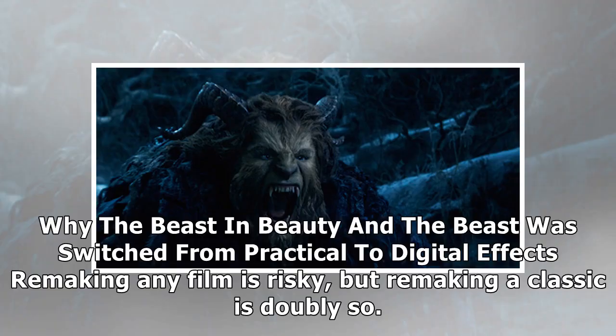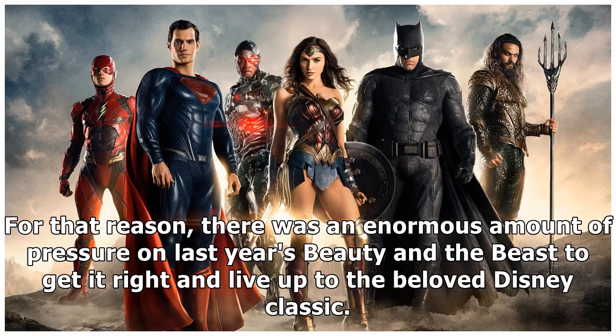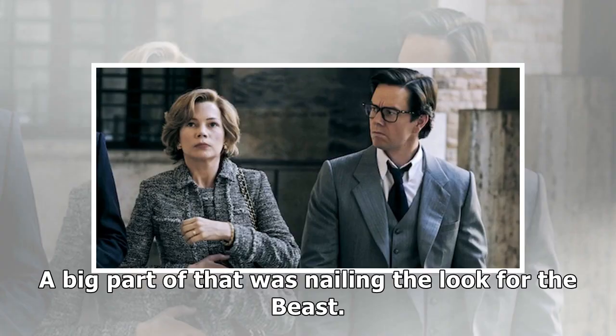Why the Beast in Beauty and the Beast was switched from practical to digital effects. Remaking any film is risky, but remaking a classic is doubly so. For that reason, there was an enormous amount of pressure on last year's Beauty and the Beast to get it right and live up to the beloved Disney classic. A big part of that was nailing the look for the Beast.